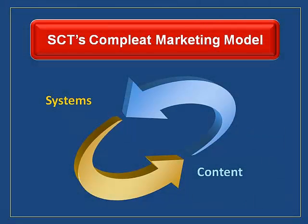Now, our training in marketing begins with SCT's complete marketing model. I couldn't think of a better name for this model, so I used complete, an alternative spelling, just to make it sound a little bit different. You might say that this is a 360-degree view of marketing for consultants. We look at marketing from every angle to optimize your results. The complete marketing model is composed of 2 parts or dimensions: systems and content.